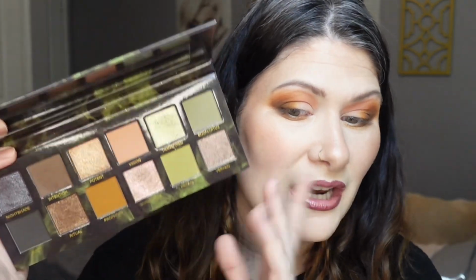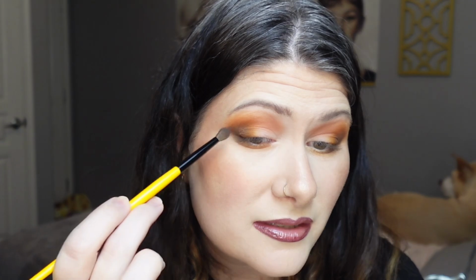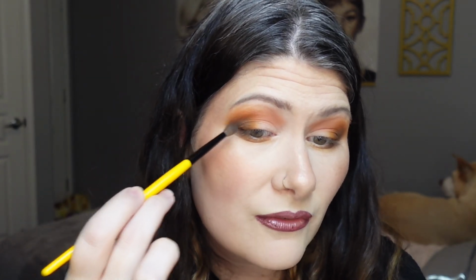It's an absolute favorite. Okay, let's go into this deep black shade over here, which is called Soot. And I am going to pick that one up with the same brush actually. So my Sigma Beauty E02, and I am just very lightly, right here in the very outer corner, put that shade down.